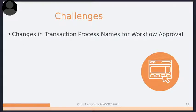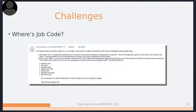They also could have just been copied. The approval rules could have been copied to the new process names. But then you might have had pretty complex rules that didn't need to be that complex. So that was something to consider.